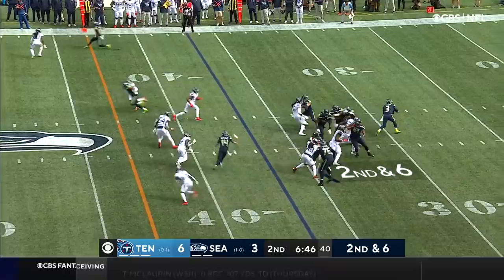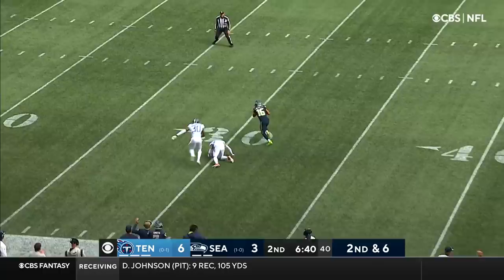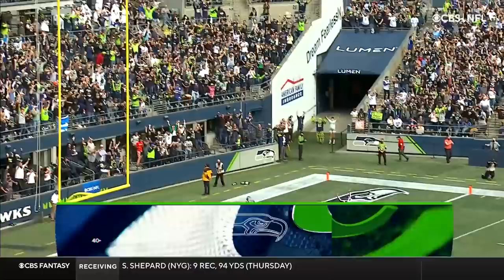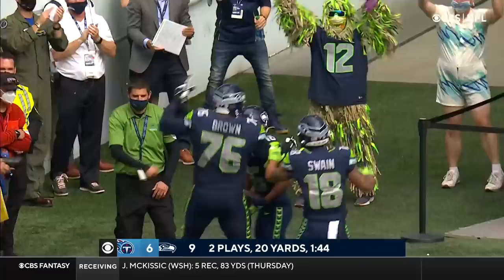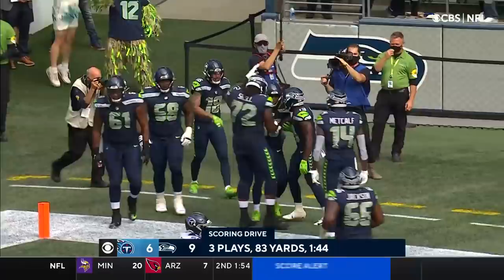Wilson looking deep, floating one. He's got a man, and guess who? It's Lockett who gets it away. Lockett at the 10. Touchdown. Bad tackling by the Titans. Elijah Molden missed the tackle, and Lockett has his third score of the year.